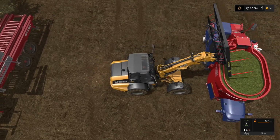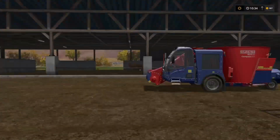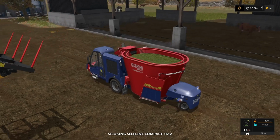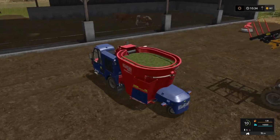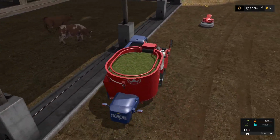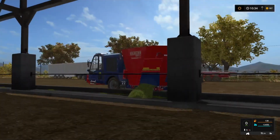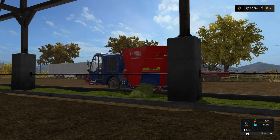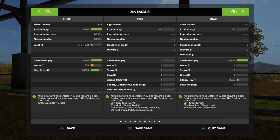There we go. So that's the 4 bales in there. Where is the stacker? There it is. Guessing this is our unload point just here. Yes, it is. So it's not ideal giving them just hay, but it's better than giving them nothing at all. That should keep them going for a couple of days, which is what we need.